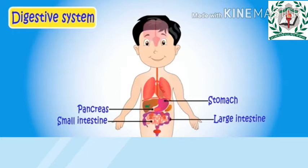The digestive system breaks down the food we eat into smaller units called nutrients. The nutrients are absorbed into the blood. So the digestive system helps us in taking food and making it ready for use in the body.